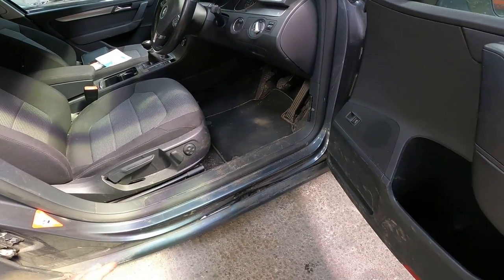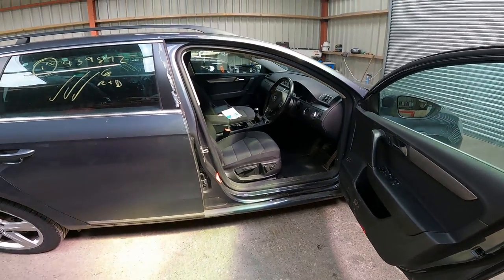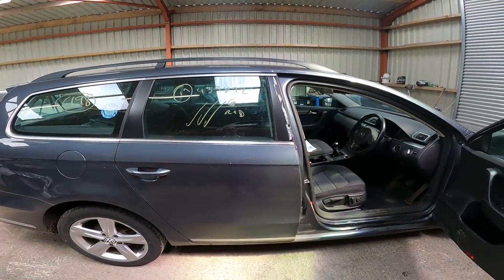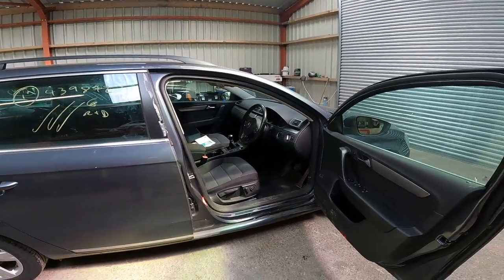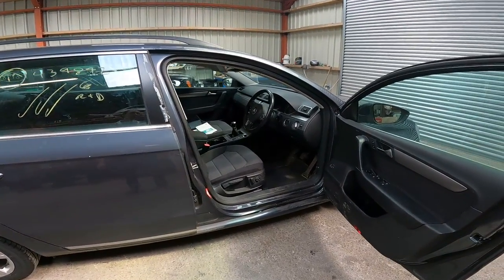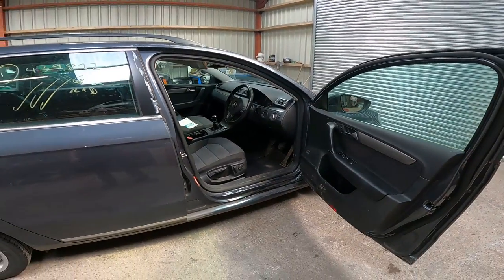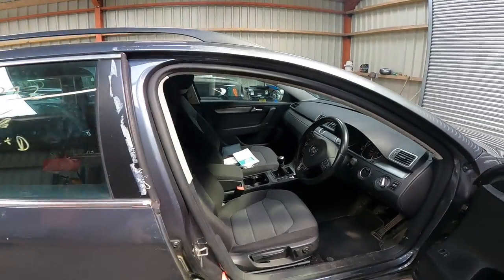In terms of appearance, it doesn't need to be perfect. Like I said, this is going to be a work vehicle. It's going to have the back full of tools. It's going to be dirty. You know, it's going to get used. So it doesn't need to be great. And at the end of the day, he wants it as cheaply as possible. Inside though, nice and clean.